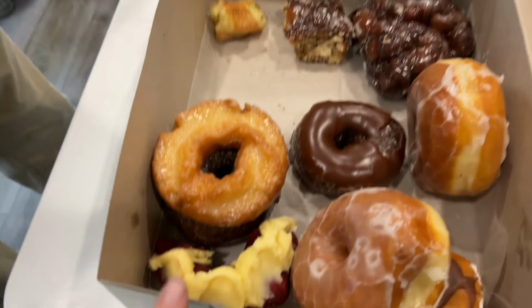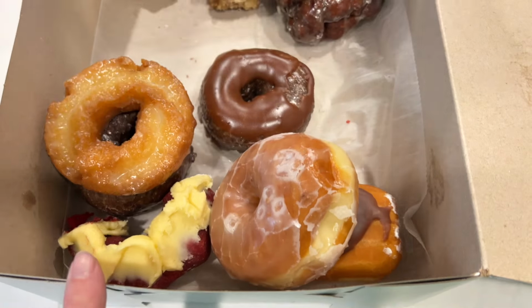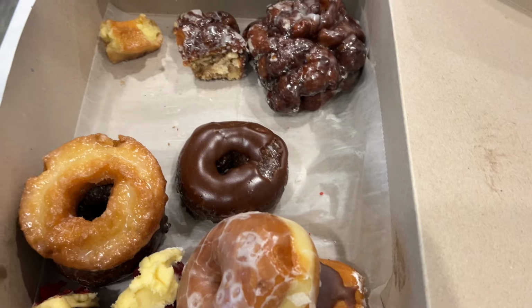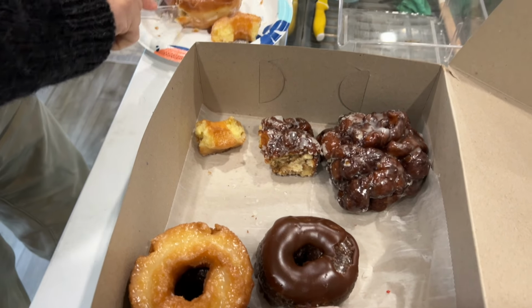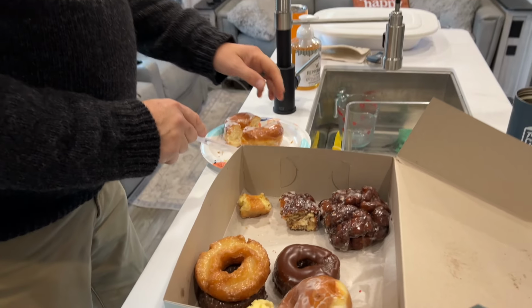Yeah. So this one here is a red velvet. We cut it in half. Some of these we're saving for John and Michelle to try. We've cut them in half. I'm done eating donuts, but that is probably the best apple fritter we've ever had.